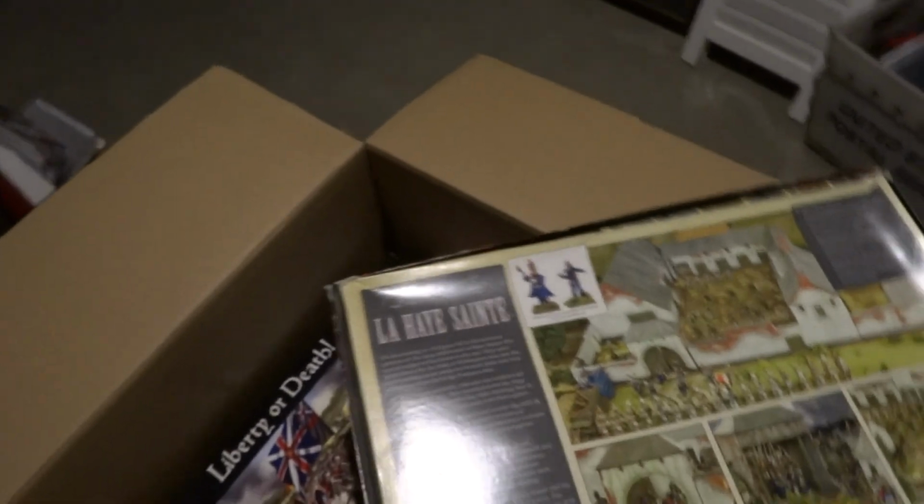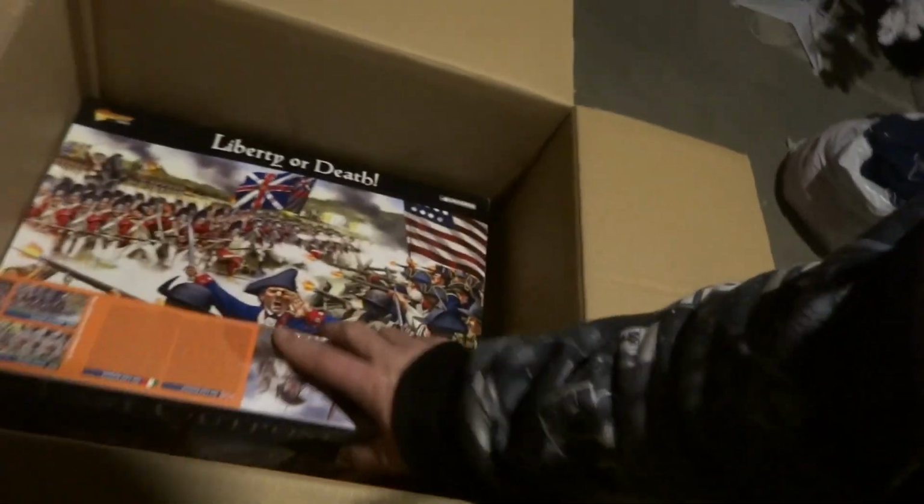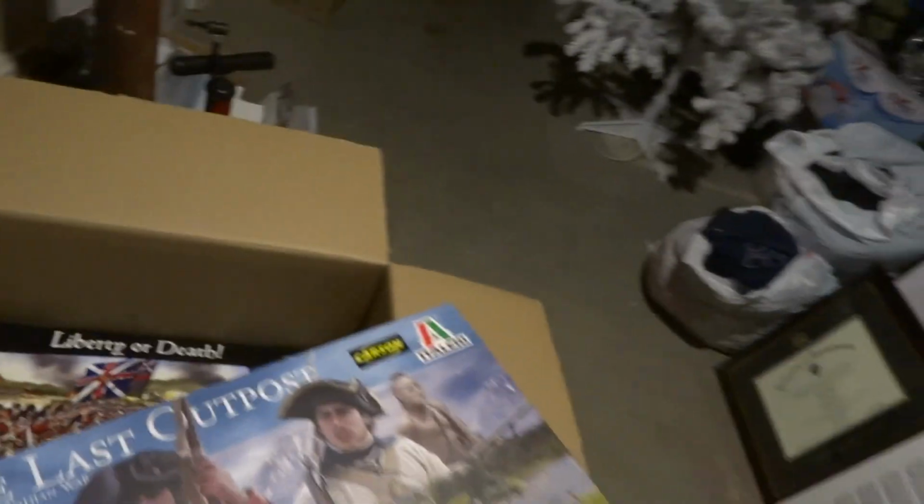And that was a pretty good deal. I forget how much I paid for that. I don't know whether it was $280 or $300, something like that. But that's La Haye Sainte, so that was a pretty good box set. And then we got Liberty or Death, which is a thick box. So let's pull this guy out for us. This is the Last Outpost.